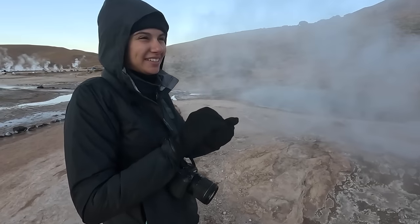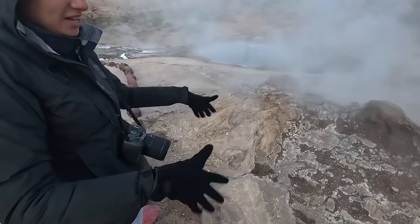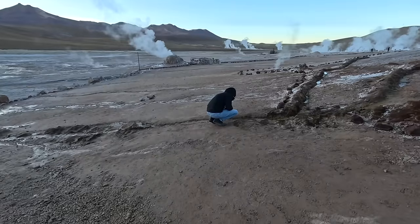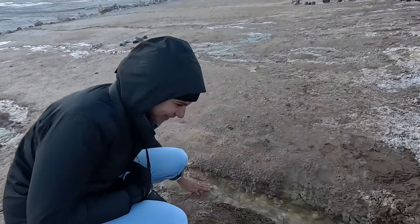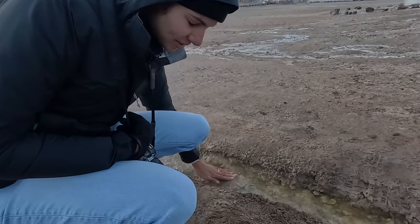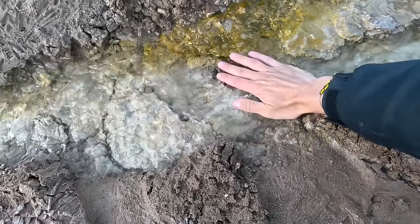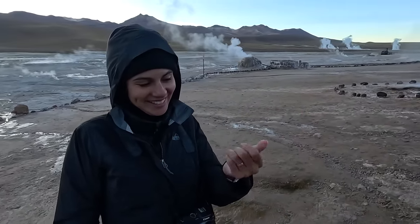My fingers are like frozen. It's painful. Yeah, mine too. These gloves are no good really for this kind of cold weather. So we saw people warming their hands before. Nice. It's so good. Really. It's not like boiling hot, it's just warm. But oh man, that is nice. Fingers recovered. Yeah, now I can move my fingers again.